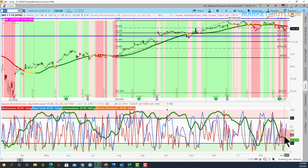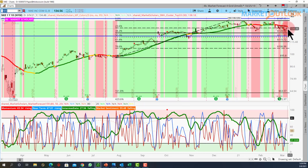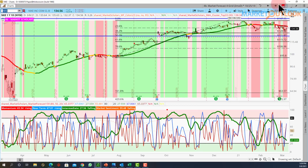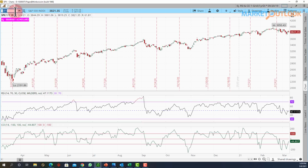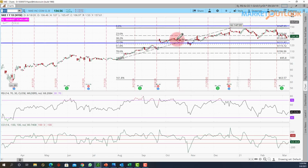Market sentiment line's falling. The intermediate line's falling too, below market sentiment. Short-term sentiment's not very strong. We're bouncing up. It's kind of oversold technical bounces more so than trend-changing bounces. You take a look at its RSI and CCI. They're both in neutral zones, between 40 and 60 on the RSI, between 100 and negative 100 on the CCI. So these are very neutral zones where we've been spending most of this time here.